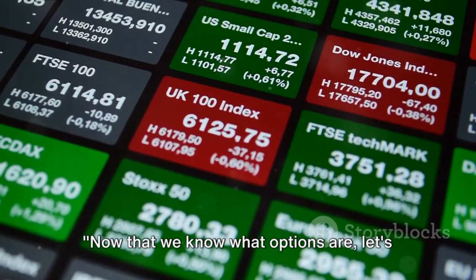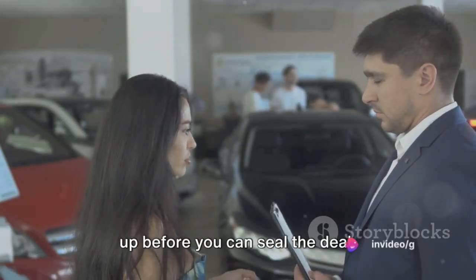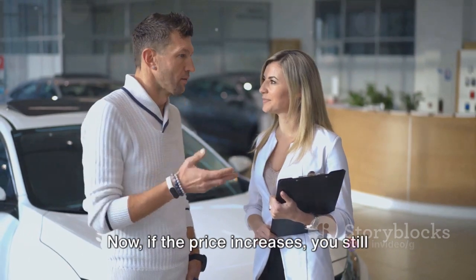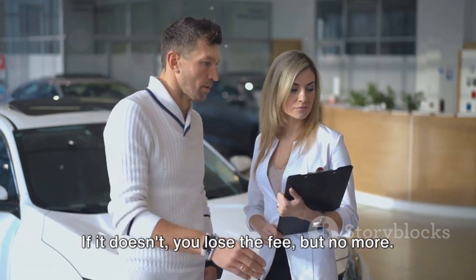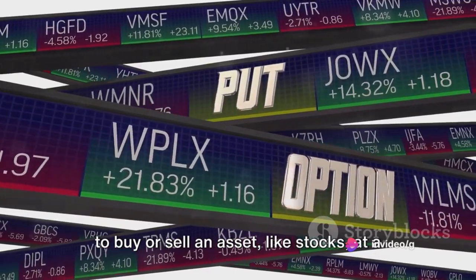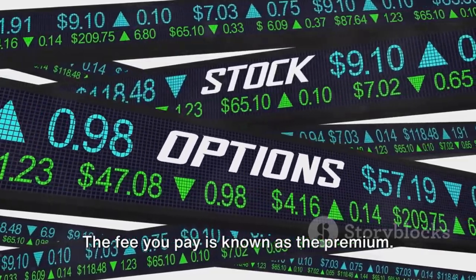Now that we know what options are, let's delve into how they work. Imagine you're about to buy a new car, but you're worried about the price going up before you can seal the deal. So you talk to the dealer and pay a small fee to lock in the current price for a certain period. Now, if the price increases, you still get to buy at the agreed price. If it doesn't, you lose the fee, but no more. That's essentially how options work. They're contracts that give you the right to buy or sell an asset, like stocks, at a set price within a specific time frame. The fee you pay is known as the premium.